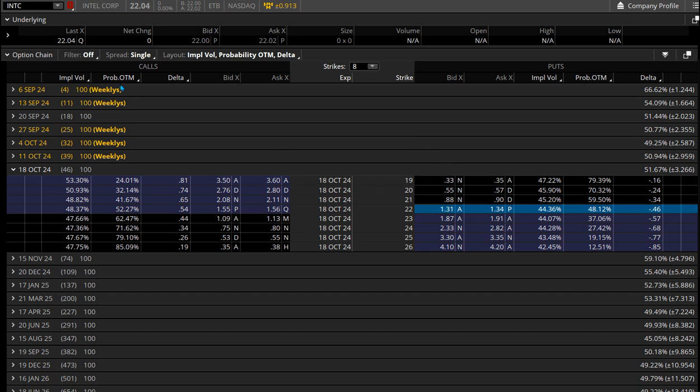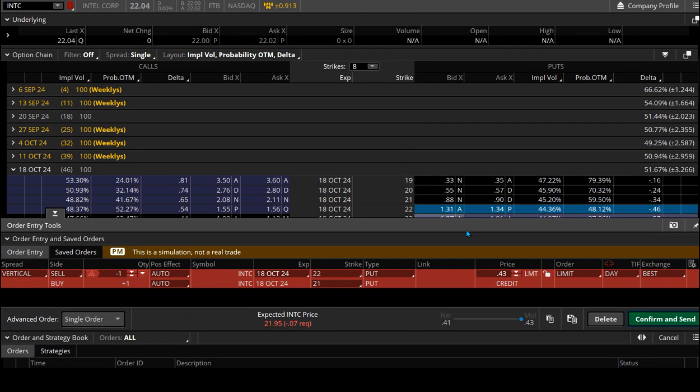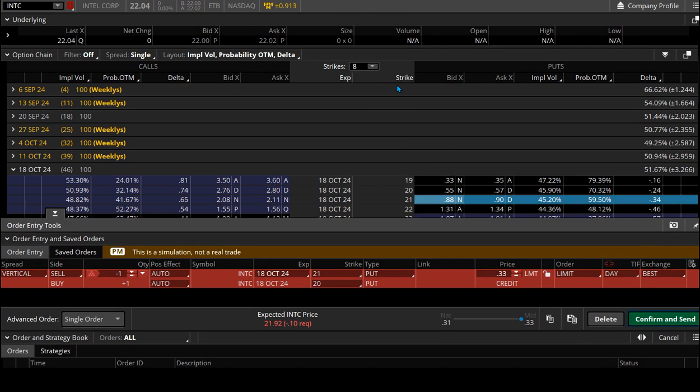So the closest I can sell, this is 22.04. The closest one below that is 22. And if I sell the vertical, you'll see it's 43 cents. Well, 43 cents is too much for a dollar wide. We're looking for 33 to 40. So how do I get a lower credit? I just go further away. So instead of starting at 22, I'll go to 21. I'll go a dollar further away and sell that vertical. And you can see, look at that, perfect, 33 cents.